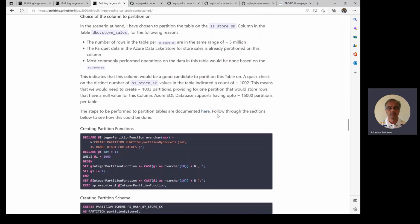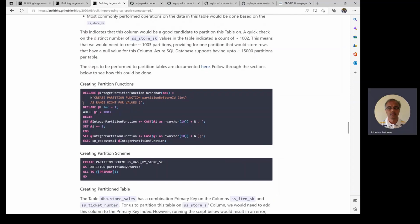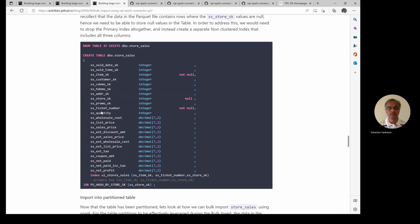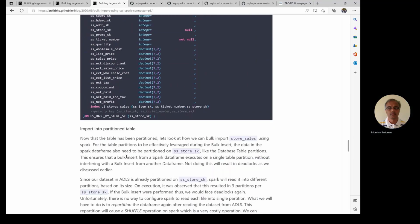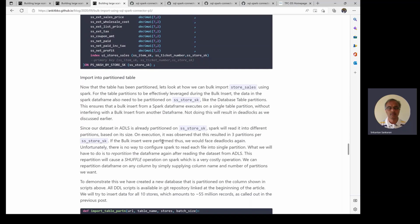Then we could go ahead and bulk ingest all the data into that. The steps in the subsequent section on this page describe how to create a T-SQL script that will provision those partitions on that particular table, and then how to create the partition scheme themselves. This is how you create the table which uses those partitions. The last part is, having created all the tables with the necessary partitions, how do you import into those? By virtue of how we are reading data based on different partitions in the Parquet file itself, that process inherently takes care of making sure the upload happens, and the data from each of the partitions will be mapped to a partition in the SQL Server database as well.